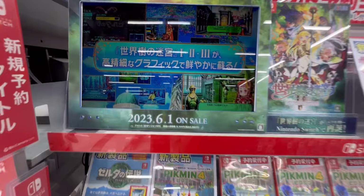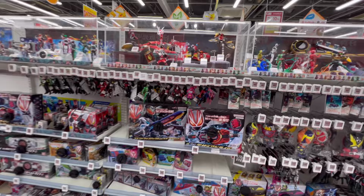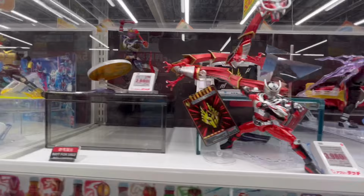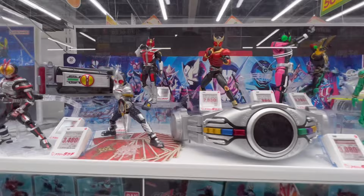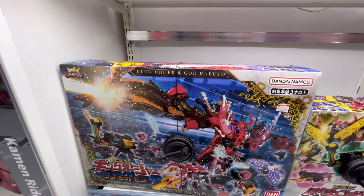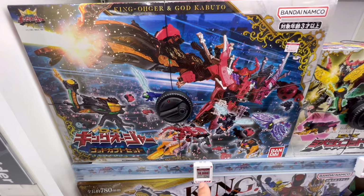Look at all these Kamen Rider models. Jeez. Comes with, is this Pokemon? Not Pokemon. Power Rangers? Looks like, oh no, still Kamen Rider. Masked Rider. He buys belt, $30. Wow. Kamen Rider. He can buy his gun, $45. Jesus, King Ogre God Capitol. It's like a giant Transformer. $100. You must really love your kid.